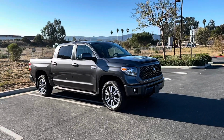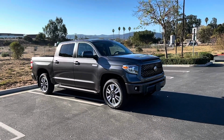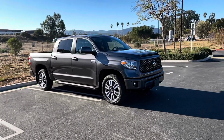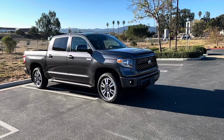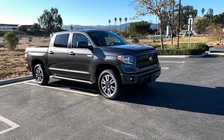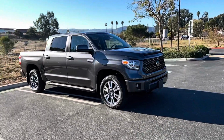Okay friends, in today's video I will explain why I chose the Platinum level over the TRD Pro. So let's back up one step and I will show you 10 different reasons on why I chose this vehicle. So first of all, this is a 2021 Platinum 4-wheel drive, about the nicest truck you can get. That kind of depends on your point of view, but basically the nicest truck you can get, especially for the interior features. This is a good looking truck from the outside.